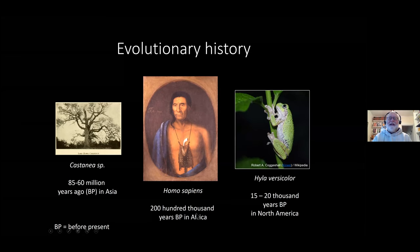Pause for a minute and think: some things take 20,000 years to happen, others take 200,000 years, and some things take millions of years to happen. And yet if we were walking around in April of 1609, we might have seen all three of these things right in the same place.